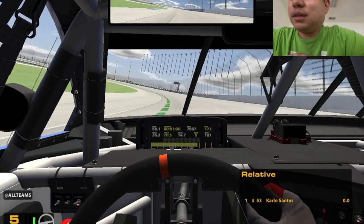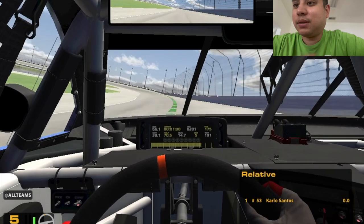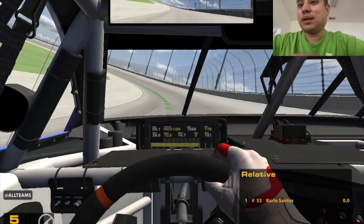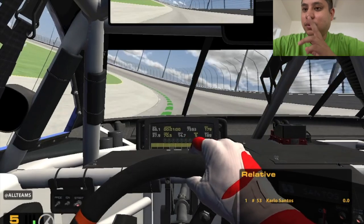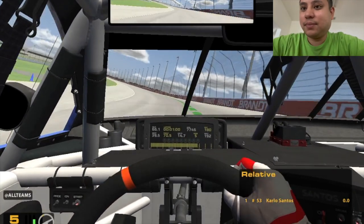So basically, I'm in Chicagoland just doing four laps and that's it. And then at Worldwide Technology Raceway, I'm going to do around 10 laps or so.